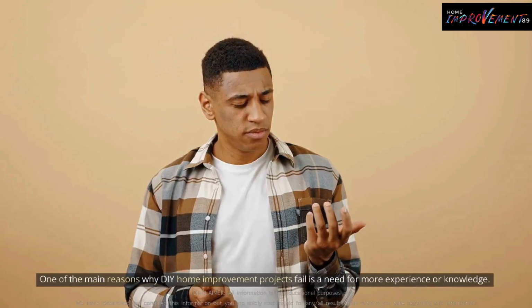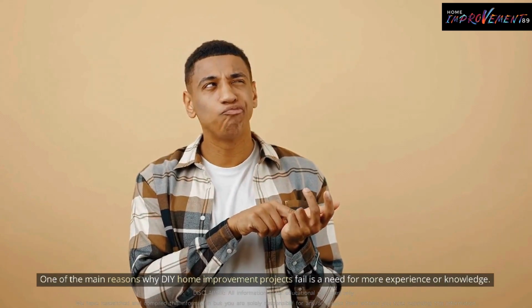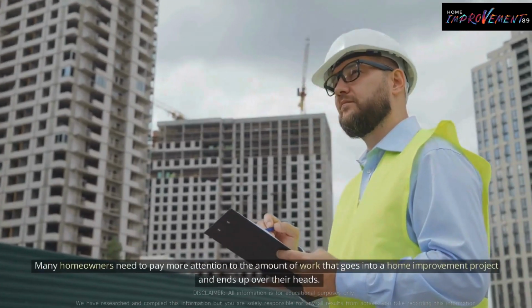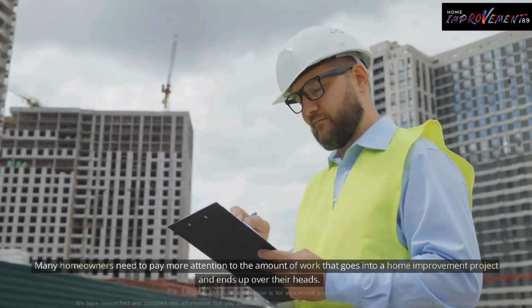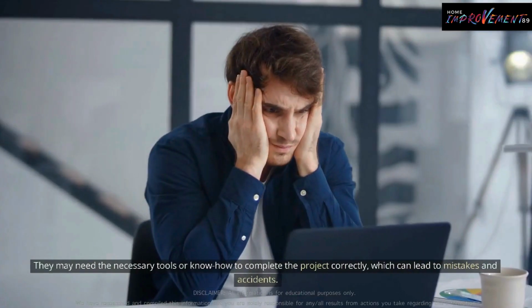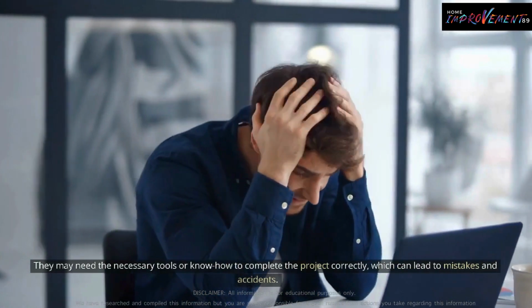One of the main reasons why DIY home improvement projects fail is a lack of experience or knowledge. Many homeowners underestimate the amount of work that goes into a home improvement project and end up over their heads. They may lack the necessary tools or know-how to complete the project correctly, which can lead to mistakes and accidents.